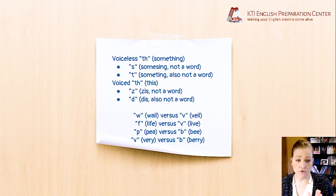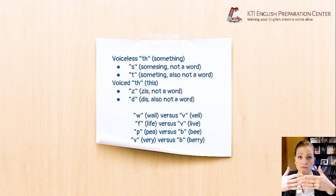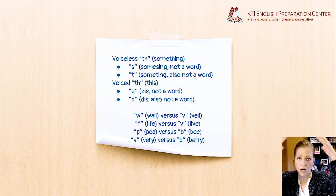So for example, when we try and say wail, which is a loud kind of crying, screaming sound, like the baby wailed all night long, I couldn't get any sleep. Baby's crying, a loud wail like that. If you say the V sound instead, it's going to sound like veil, which is something you put over your face to cover. A veil, like brides wear in Western society, a veil over their face, a lace part of their wedding dress ensemble, right?